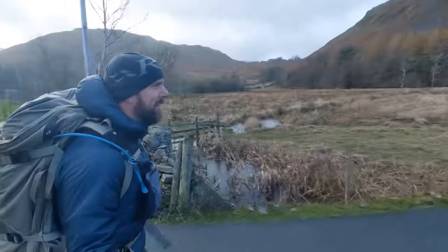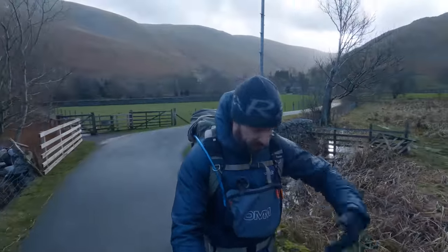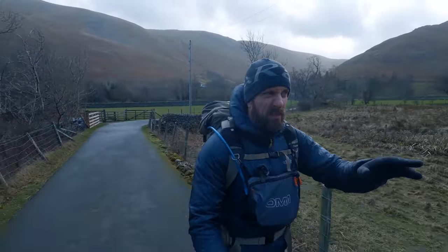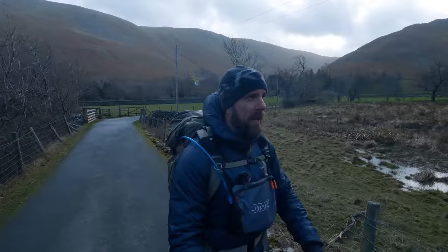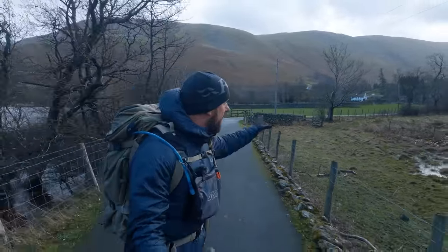Pretty quick. Speedboat. But today is very cold, as you can see, I'm all rugged up. It's supposed to be about 4 degrees at the top with the wind chill, because it is quite a breezy day today. It's probably going to be around about zero, maybe minus one or something like that. So yeah, it's going to be a little bit different.